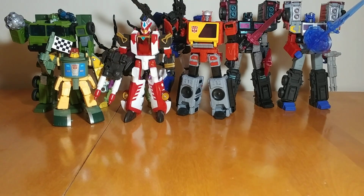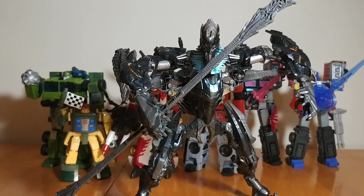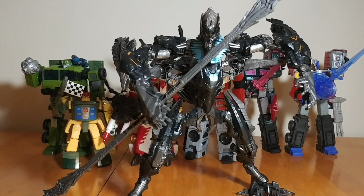So if these guys didn't make number 1, who beat them? Well, they're all pretty recent releases, pretty late releases in the year, but they're all really, really sick figures. And another Studio Series release, we have the Leader Class Fallen. Man, I just love this figure. I think it's absolutely beautiful. The sculpt and paintwork that went into this one looks absolutely awesome.